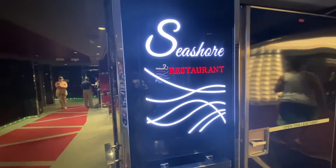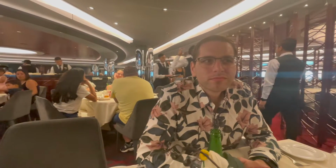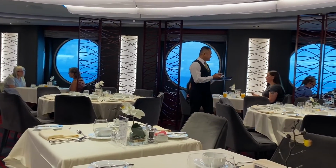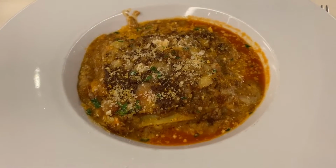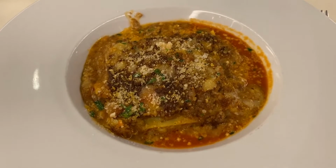We also ate at the Seashore Restaurant a few times, going there for breakfast and dinner. While the service was slow at times, eating at the Seashore Restaurant was a better experience than the buffet. The staff would wait on you, they were nice and helpful, people were more cordial, and the food was fantastic. We just have to highlight how amazing their lasagna was. So warm, so flavorful, so comforting.